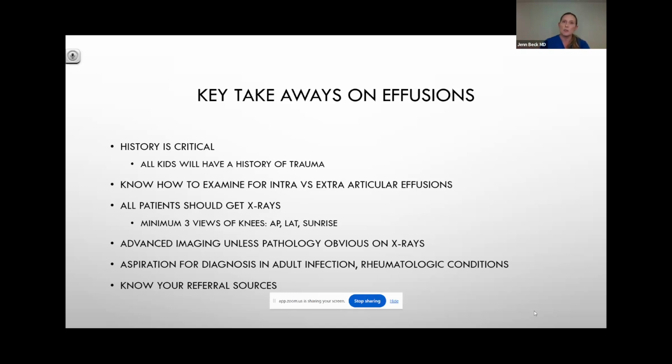Advanced imaging, typically in the pediatric population, is going to be more MRI. The adult could be CT versus MRI, depending on what you're looking for. Aspiration is really left for the adult side: infection, rheumatologic conditions. It has really not a strong role in the pediatric population. And when it comes to everything, know where your referral sources are. If you are that frontline person, know who your rheumatologists are, know who your local orthopedic surgeons are, of all different varieties, so that you can always phone a friend and make sure you're getting the right test, imaging, whatever it may be, to help expedite patient care.